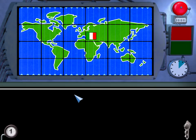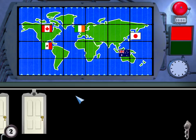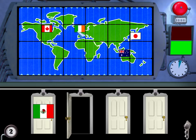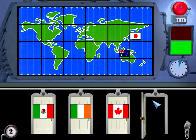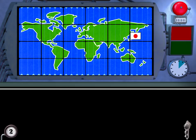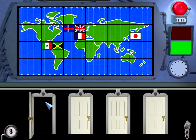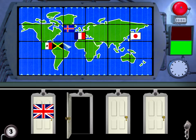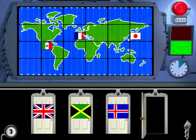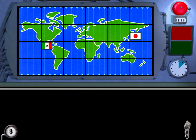You got them all right. Way to go. Mexico. Ireland. Canada. Australia. Nice. Hey, you got them all right. Way to go. You got them all right. Way to go. Nice work. You just earned a card key to another job. It'll be waiting for you in your locker.